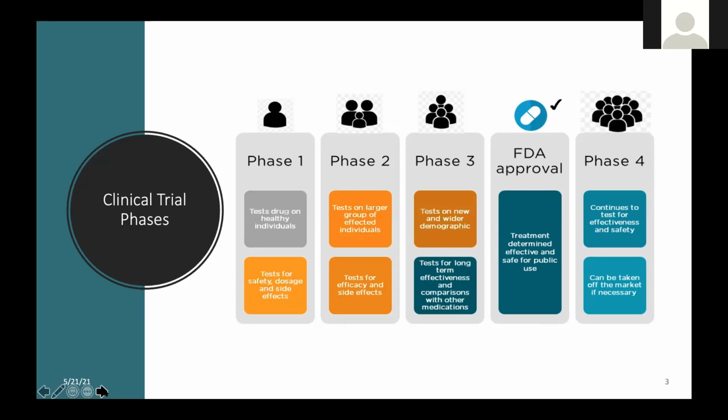Phase 2 leads you into a larger pool of participants. It's a more specific testing for specific conditions to also look at dosage and the efficacy of treatment. These participants are usually divided into two groups, one that is receiving the drug and then one that is receiving placebo, and these are often blinded studies.